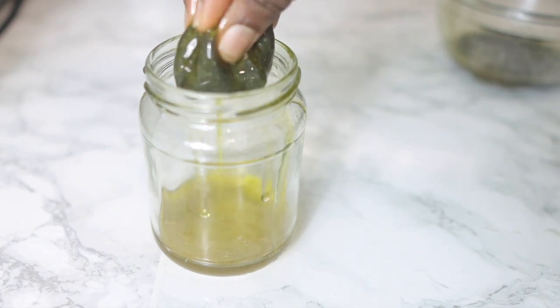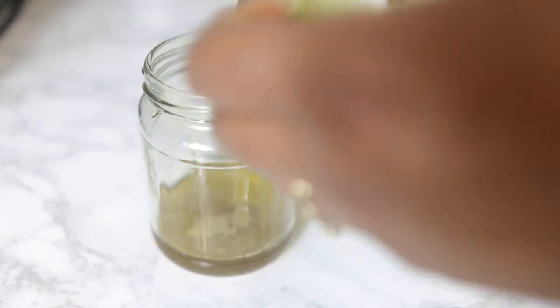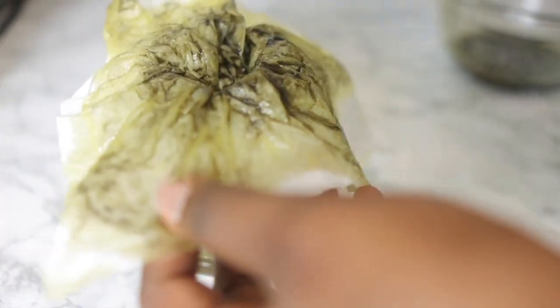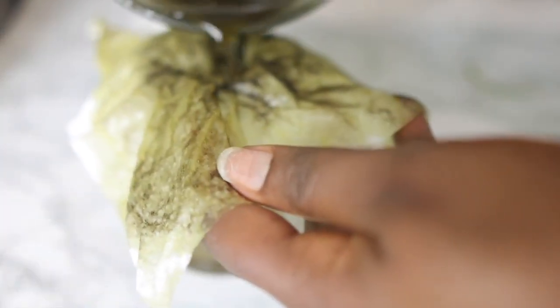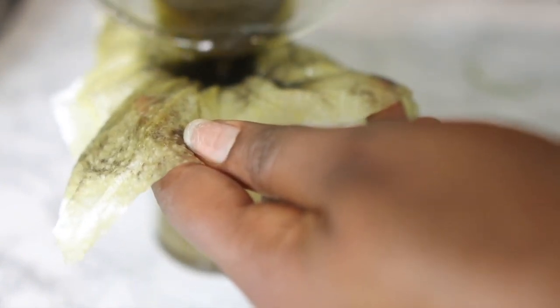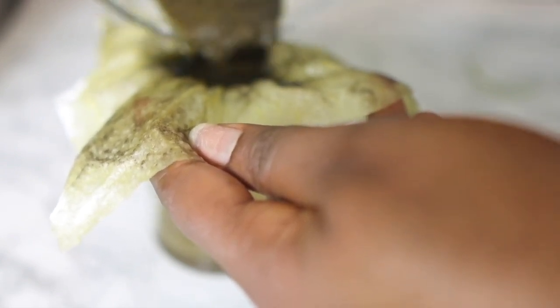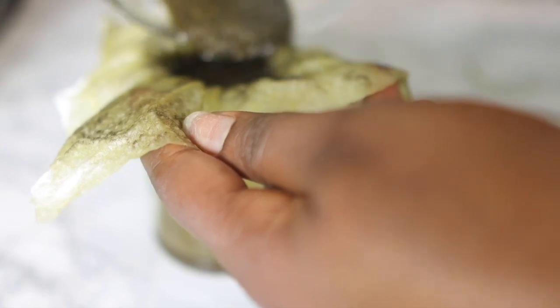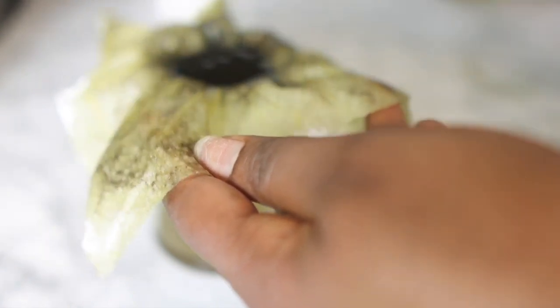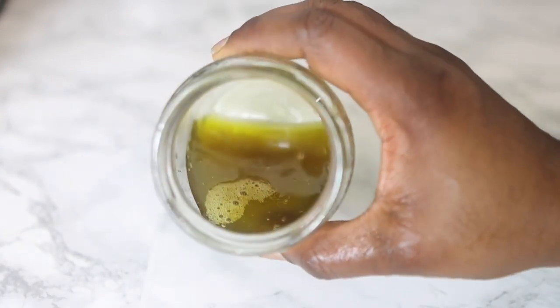So I'm straining directly into this mason jar, in which I will be storing the oil, but also applying it to my hair. Now notice how this strained really nicely, because the powder has literally all stuck to the paper towel, so it gives you a cleaner finish essentially. You can also use a coffee filter. If you're a coffee drinker, you probably have that in your house pretty easily, so feel free to use that as well.